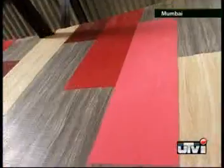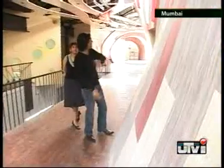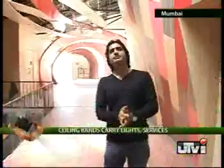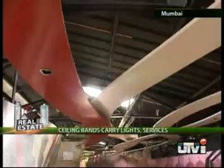On the surface of this, you can see this interesting rendering in laminate in terms of color, which starts from some color to a lot of color towards the end, and that again is organic in its feel. On the ceiling, we have these interesting bands that help define the volume, and these carry the lighting and the services for us.